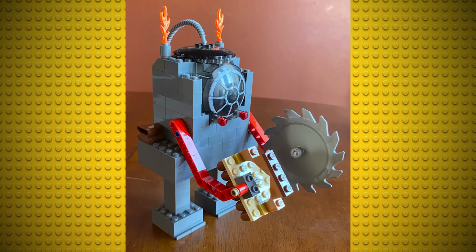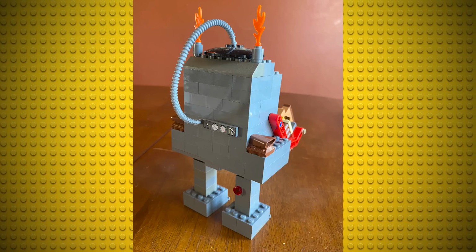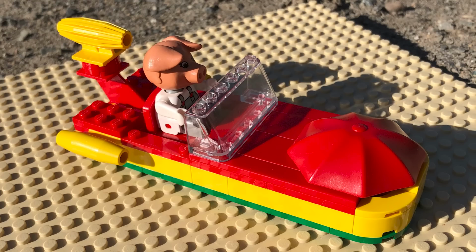I love the big saw blade on this one. The big saw blade arm is just the greatest. You put a giant saw blade on anything and it immediately becomes awesome. Exactly. Yes. Next up, we have from Rob, this is the Fabuland Speeder.